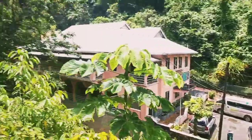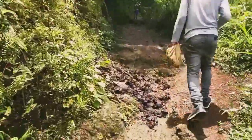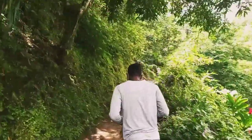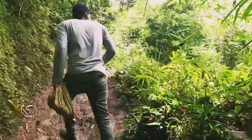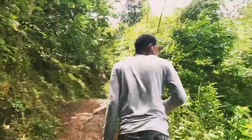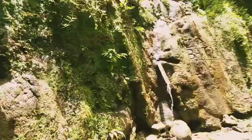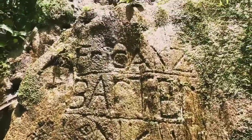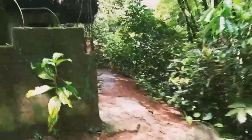On your right is the Bath Fountain Hotel and Spa, which is around 6,000 to 8,000 per night. The path is a straight one, so just continue on the trail and you will reach where you need to be.